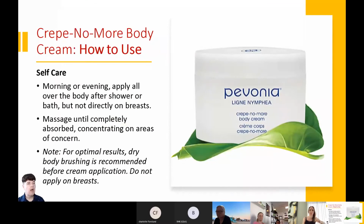So how do you use this product? What we recommend is in the morning or the evening, apply over the body after a shower or bath. Remember, skip the area of the breasts. Also, do not apply on your face. We recommend to not apply on the face. Massage until completely absorbed and concentrate on areas of concern as needed.